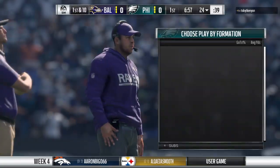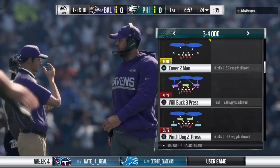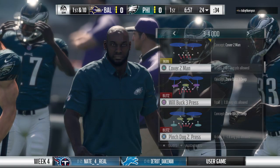And a pretty good return here. He'll be stopped just shy of the 25 at the 24-yard line. And the Philadelphia Eagles.